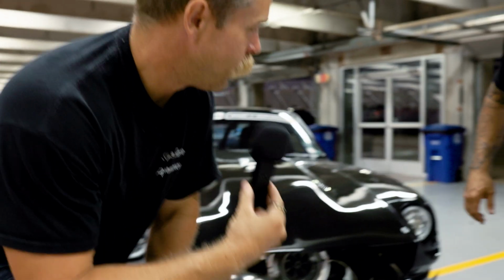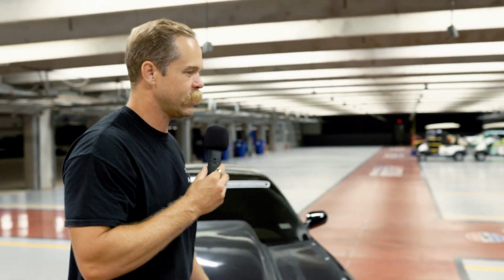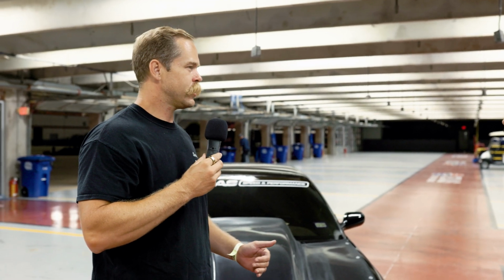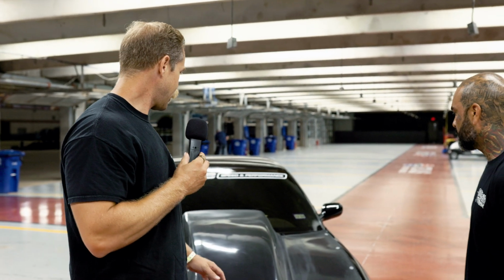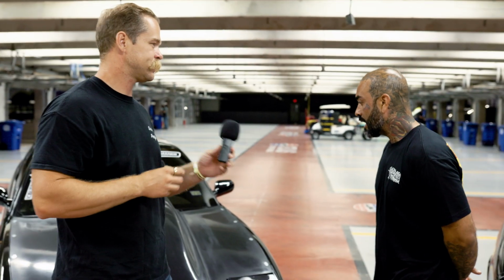All right, let's talk about the 240 a little bit. So this car, I think y'all didn't bring it last year, right? Or did you? No. I think the only time I've ever seen it, it was maroon. Did it used to be red, something like that? Now it's got paint, now it's got hood. Can you tell us a little bit about this one?